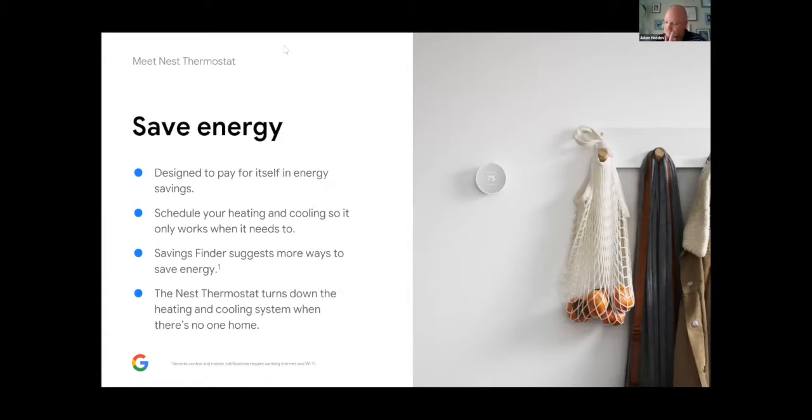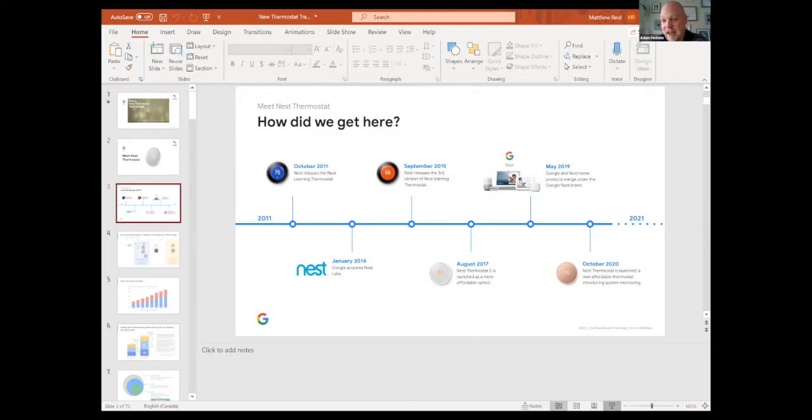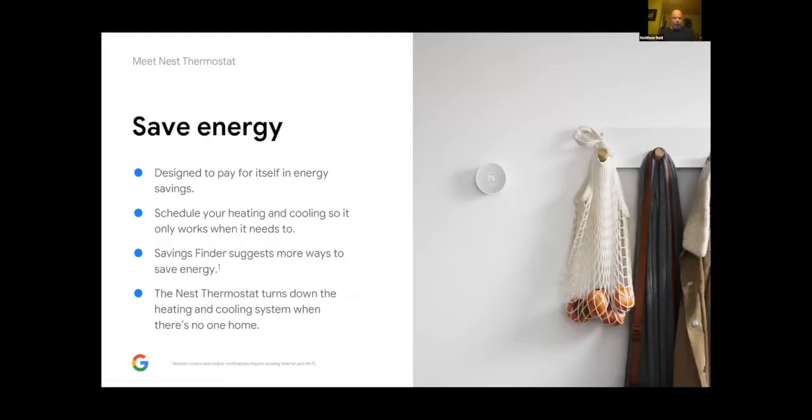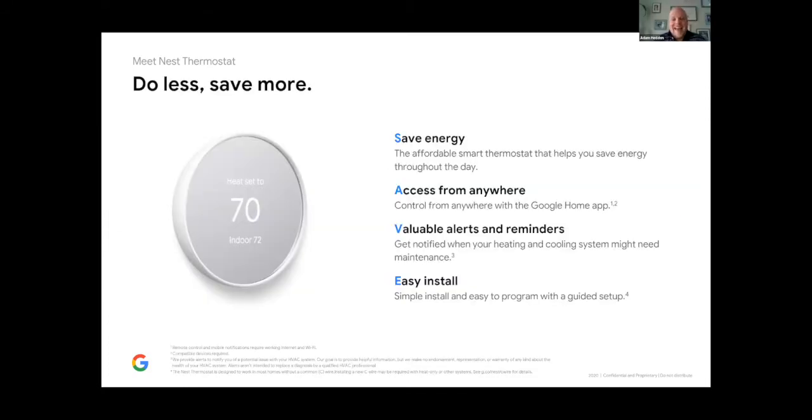If you could just stop changing the slides, that'd be great. Am I doing that? There's no way. I didn't touch the computer, so. I'm having a rough go here, my friends. I'm sorry. Now we've gone and done it. Okay. So this isn't Matthew's first presentation ever. If you believe me or not, I understand. Yeah, there you go. You're back. Sorry about that.